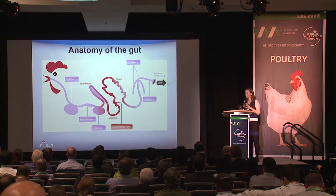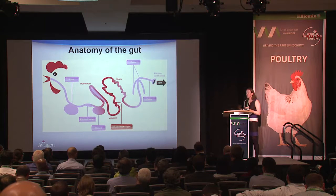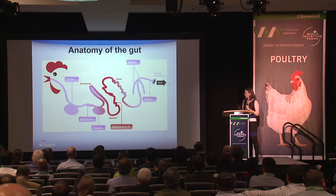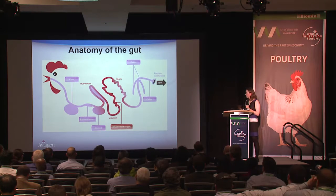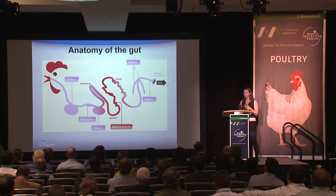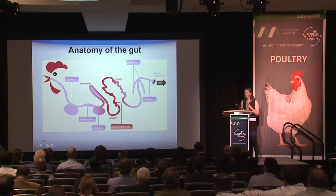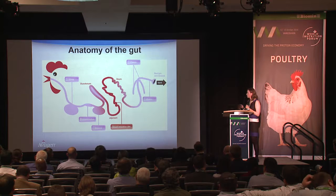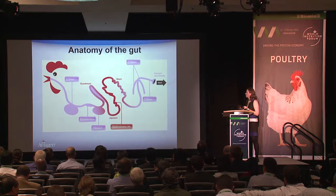So a little bit about the anatomy of the gut, which probably most of you know all about already, but we have the beak, of course, and the crop. The crop is where the feed will be stored before it's transferred to the proventriculus, which is also known as the true stomach. This will then pass into the gizzard, where it's mechanically broken down, and then into the small intestine, where most of the chemical breakdown of the feed occurs, and the nutrients from this will be absorbed. And then the ceca and the colon, where we get water reabsorption, and in the ceca some fermentation as well.